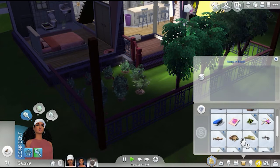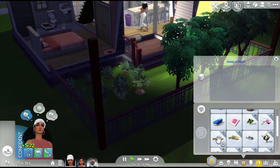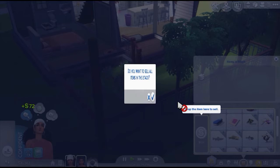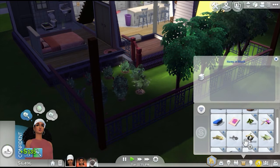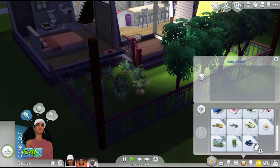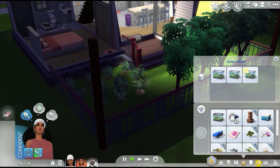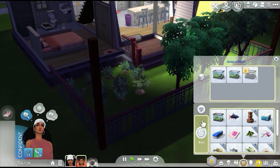The rainbow fish we're keeping. We're selling the trout. What is this? I think that was a tree fish. We sold the tree fish. We just sold the trout. You can sell the cow plant berry. Can we breed our frogs? We want to breed our frogs with this one, and then sell that one too.